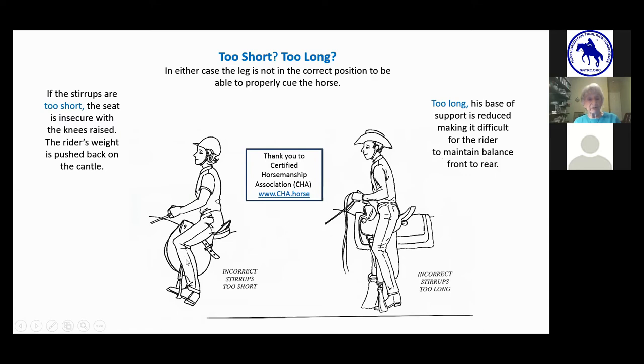Now, if any of you have ridden a lot and done any jumping, you know you ride a shorter stirrup, but you don't want to do this on the trail. This seat is very insecure. It pushes her weight to the back. There it is. It pushes her seat to the back, and therefore you see the fleshy part of her bottom right over there, and her weight goes down on the horse's loins.